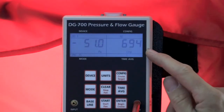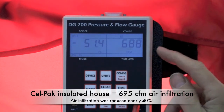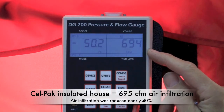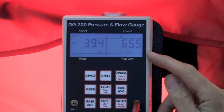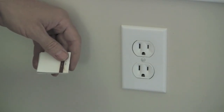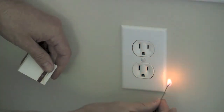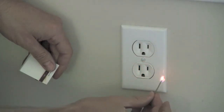So we're looking at about 700 CFM, cubic feet per minute, at 50 pascals in the cellulose insulated house, compared to the 1100 CFM 50 that we're reading on the fiberglass insulated house. For the homeowner, that means significantly lower fuel bills over the course of the year. We're going to do the same test around the outlets that we did in the fiberglass insulated house. Go ahead and light the match, and again pass it right in front of the outlet. And we can see there's absolutely no air whatsoever coming through the outlets on this house.